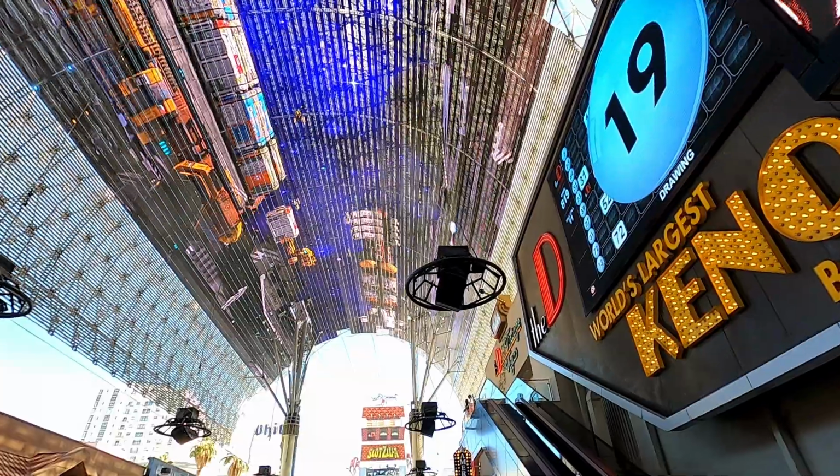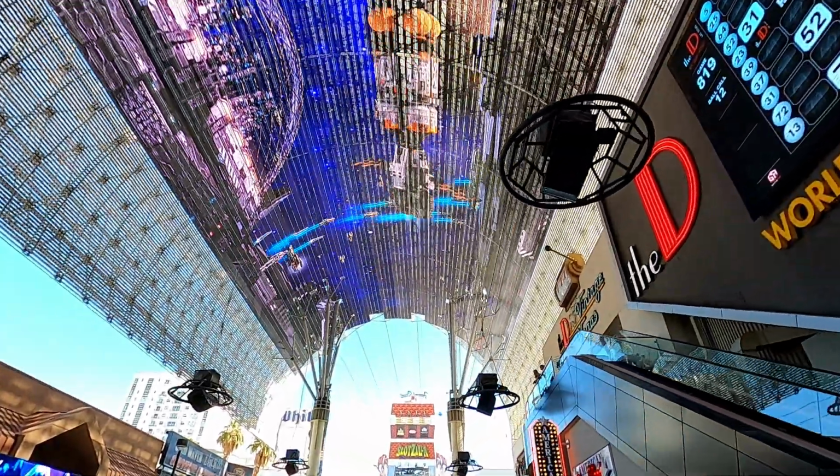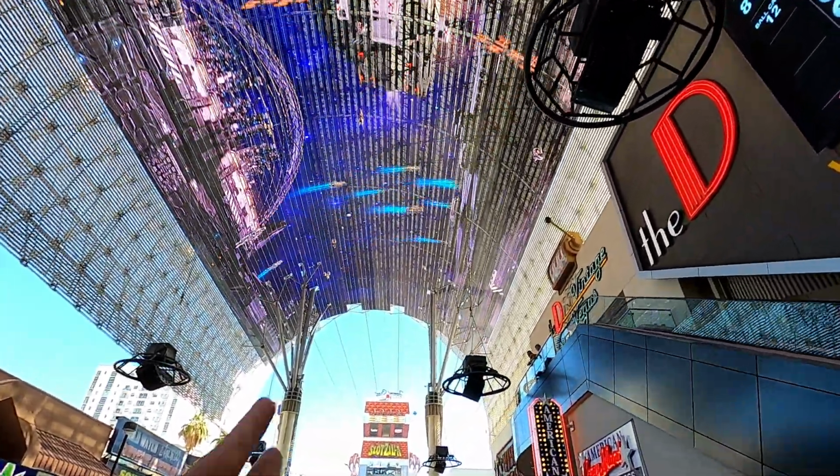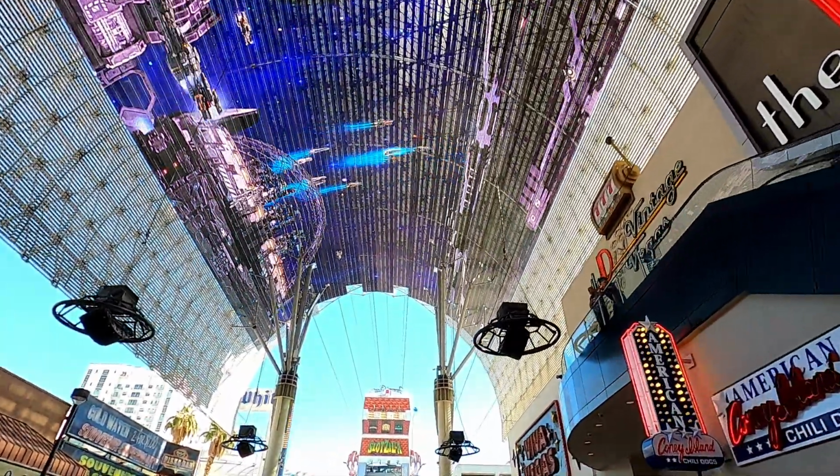Let's go. It's interesting because from over here, it seems like the zip lines are a little bit higher. It's very interesting. I'm not sure if they go downwards, but I just saw the seated and the supine people go by. Cool to see.